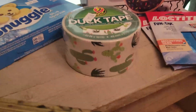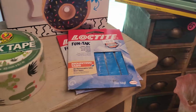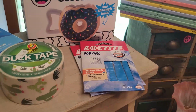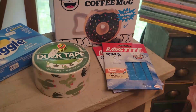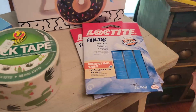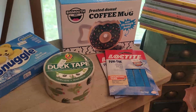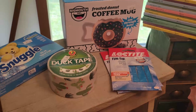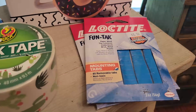This duct tape with the cactus on it is very cute. That was a dollar. My daughter likes these, and she's going to be moving out soon, and she will be renting, so of course she can't put stuff in the walls. So she likes to hang up posters and stuff. So this Loctite Fun Tack is very good for that. It doesn't leave a residue. You just stick it up there. It doesn't damage if you have a poster or whatever. So these two packages were 50 cents each, which is a very good price.